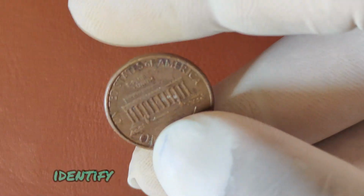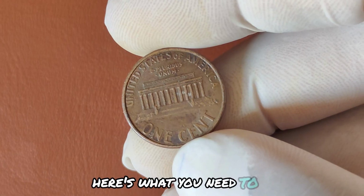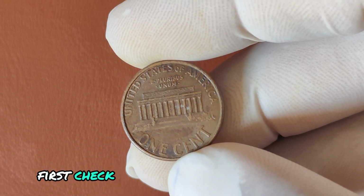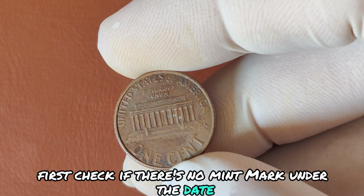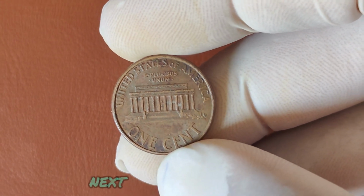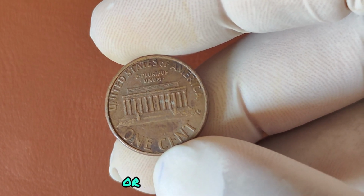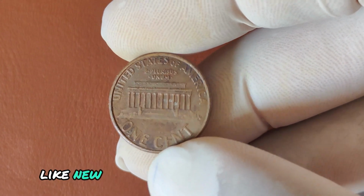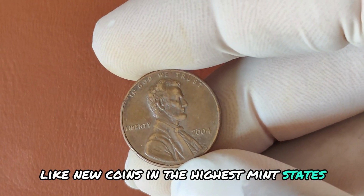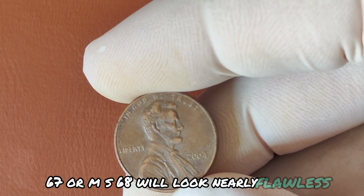Wondering how to identify if your 2004 penny could be valuable? Here's what you need to do. First, check if there's no mint mark under the date. If there's none, you've got a Philadelphia minted penny. Next, examine the condition. Does it have scratches or wear, or is it still shiny like new? Coins in the highest mint states, like MS67 or MS68, will look nearly flawless.